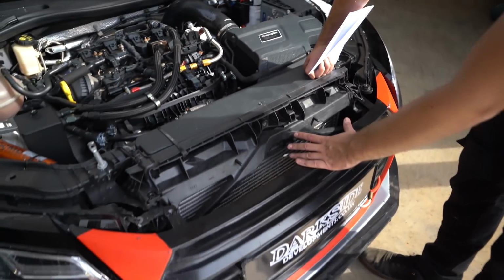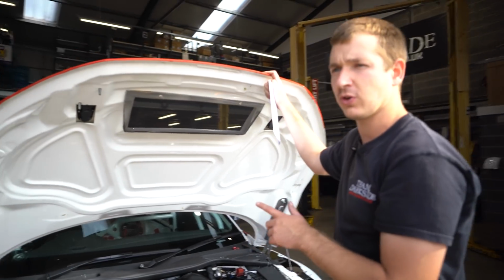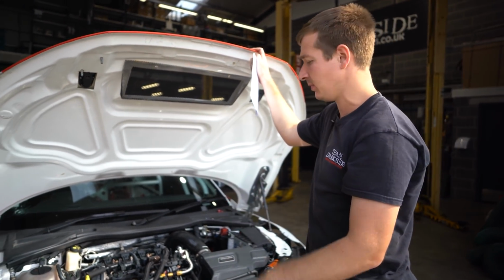Still got the standard radiator and intercooler and the oil cooling, because these cars were only used for sort of 20-minute sprint races, not the 45-minute races that we're expecting to do.